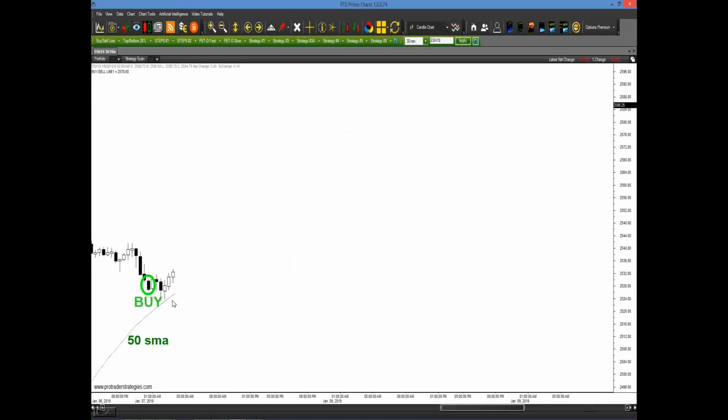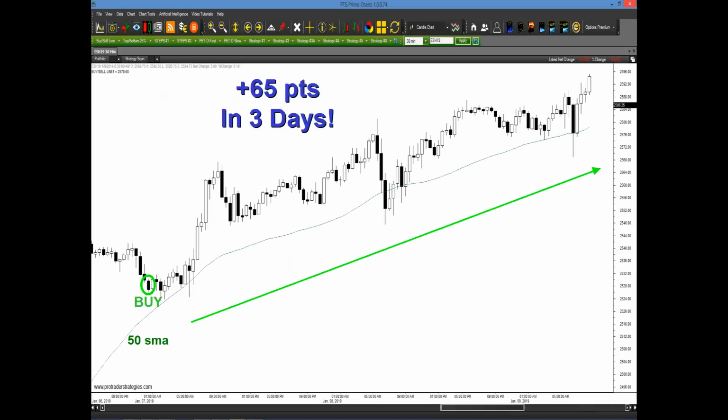But if you were lucky enough to still be in this trade, in the next 3 days, you potentially could have captured over 60 points in the E-mini futures. That's roughly $3,000 per contract that potentially you could have captured. Now, I'm not saying that that's what's guaranteed. Remember, you're in charge. You decide how long you want to stay in something. You decide where you want to exit, where you want to enter, and where you want to place your stop.